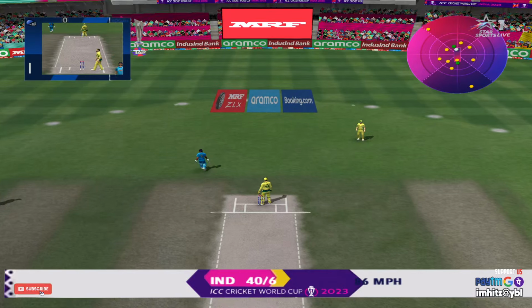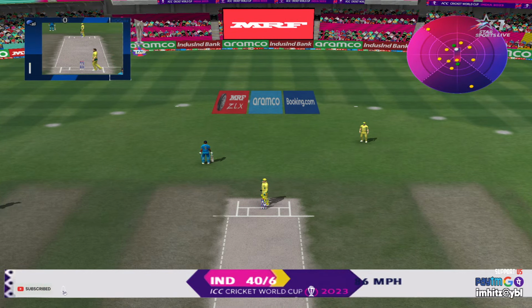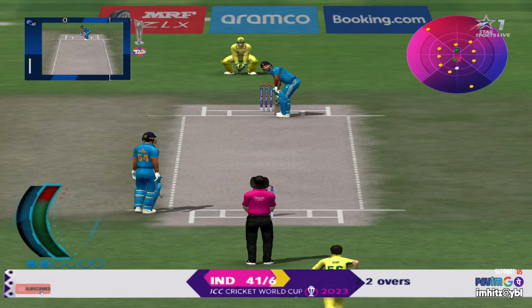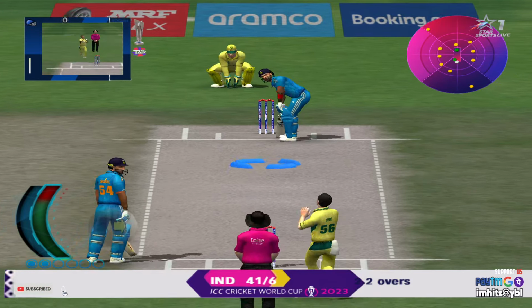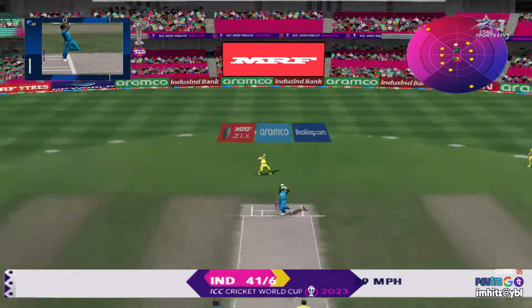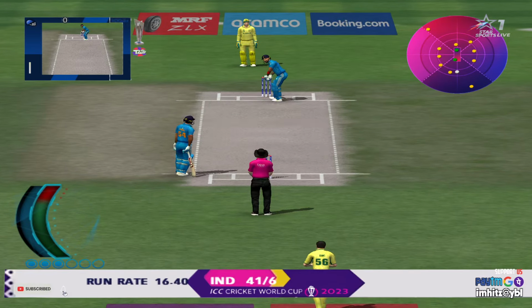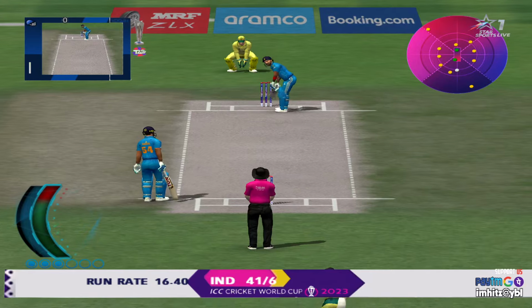Well, that's off the batsman's pads. Ouch, that must have hurt. Oh, a terrible feeling. These will be overthrows. Overthrows are so frustrating for a captain, and particularly now. Mitchell continues.